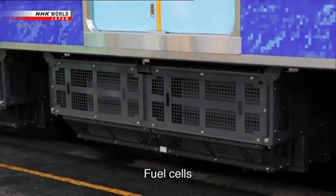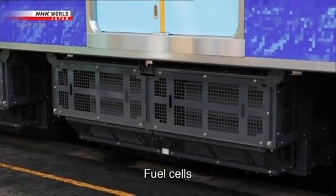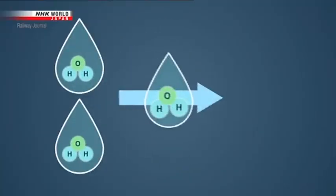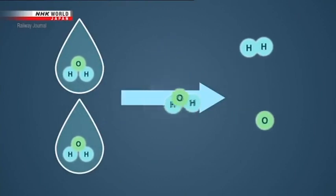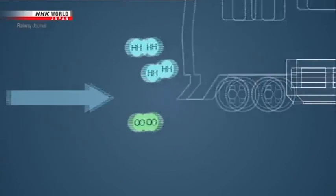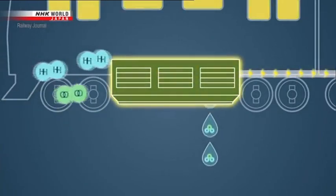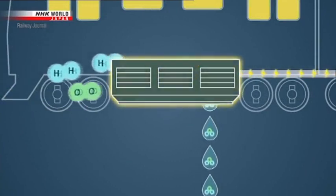These are the fuel cells that generate electricity. When an electric current is passed through water, H2O, it separates into hydrogen and oxygen. In a fuel cell, the reverse happens. The chemical reaction generates electricity and makes water.